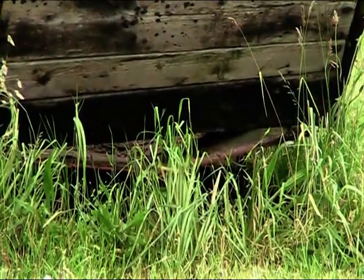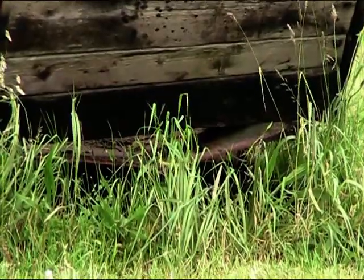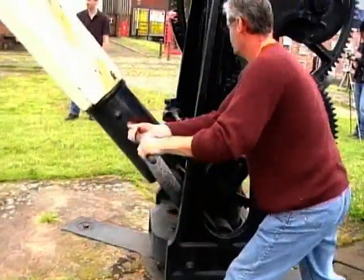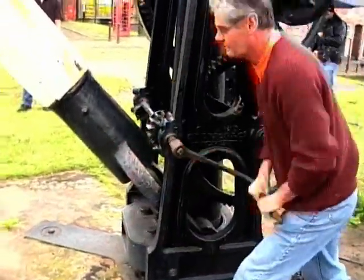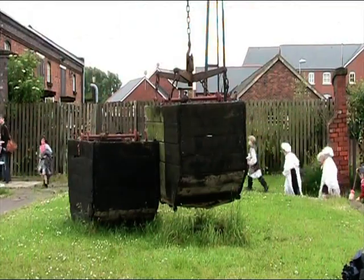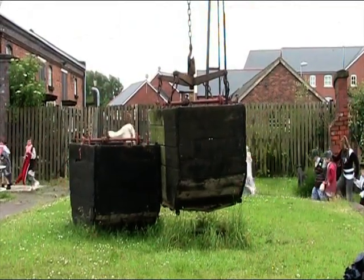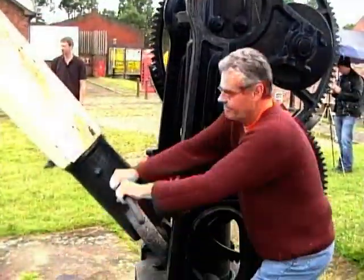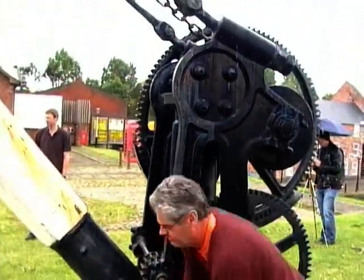There's no coal in there. You can imagine a long time ago that would have been full of coal, and this box would have been lifted up and put over the boiler house, the trap doors would have opened, and coal would have been discharged into its location. Absolutely incredible. Yeah, superb.